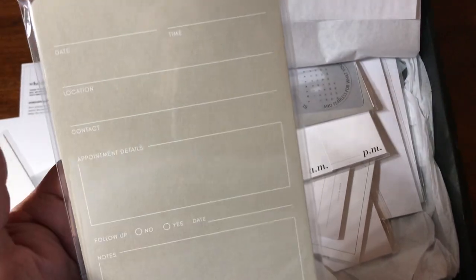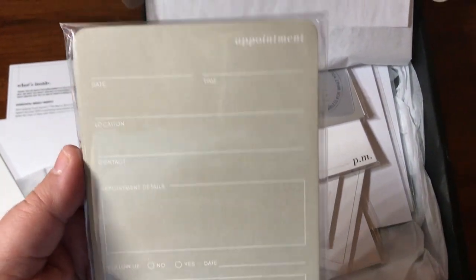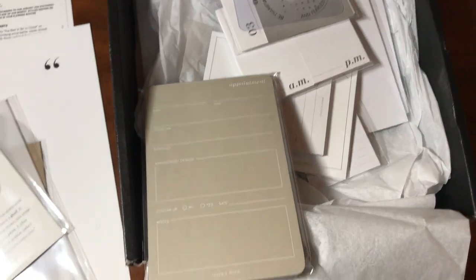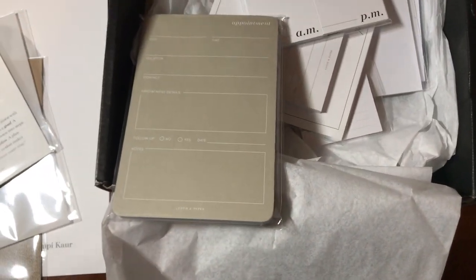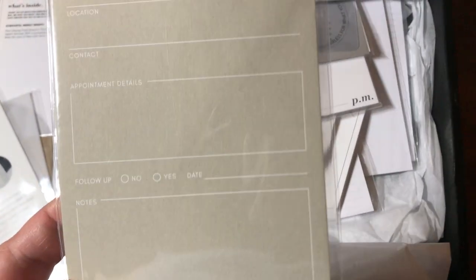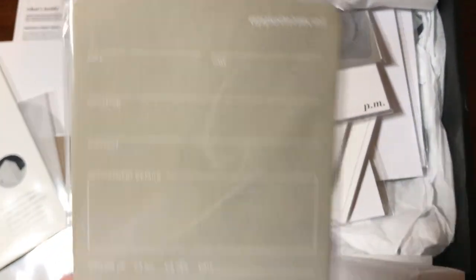An appointment notepad. That looks really cute. You get a decent amount. And with these, if you're using the mini Happy Planner size, you can just hole punch them and stick them in there and use it for scratch paper. So, love that.